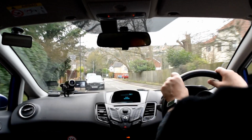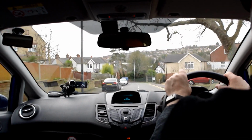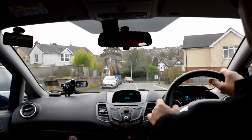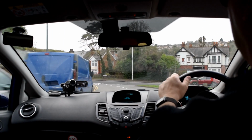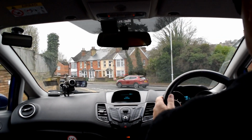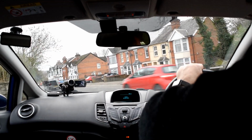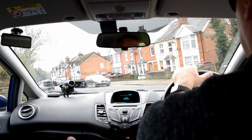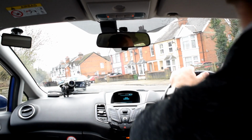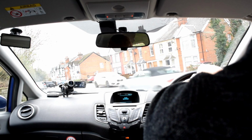Checking central right mirror to come out. We've been told to turn left at the end of the road. So central left mirror, indicate left. Gently braking coming up to the end of the road. Easing it down. Gently braking for the 9. No heavy braking at all. And then just looking to the right and the left. Even though it's a Sunday afternoon, fairly busy on the main roads.